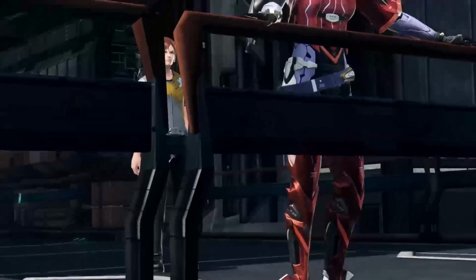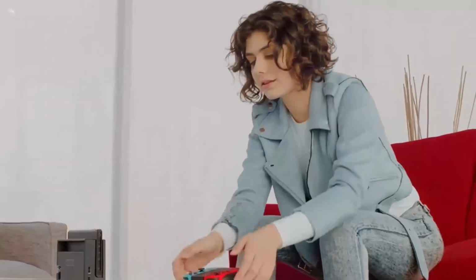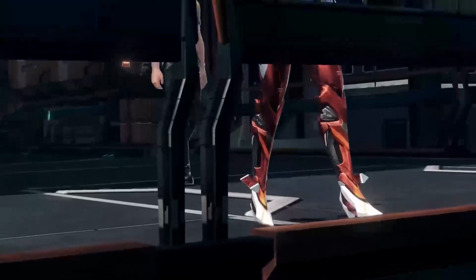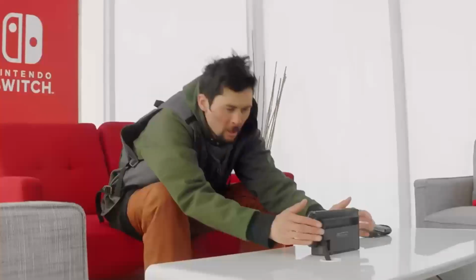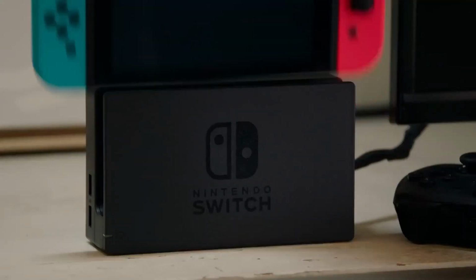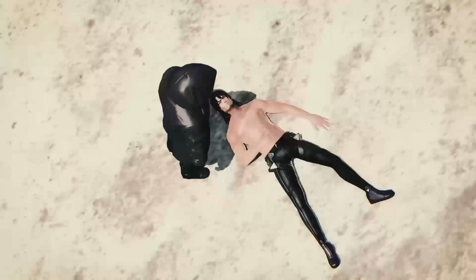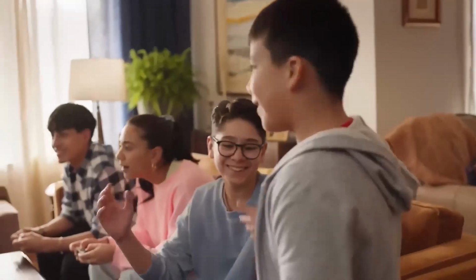Alright, let's talk about price. The Nintendo Switch OLED currently costs $349, while the standard Switch is around $299. But how much will the Switch 2 cost? Leaks suggest the Switch 2 could land anywhere between $399 and $499, depending on how powerful the hardware is. Some reports suggest a $449 price tag, but it's unclear if that's for a base model or a premium version.